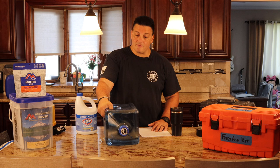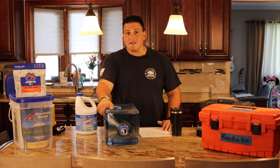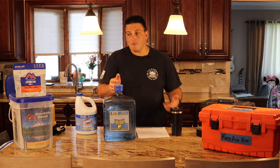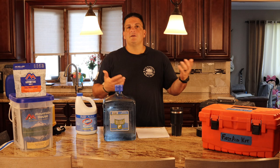I also have some 5 gallon jugs. But if you think of it, one 3 gallon jug is enough for me for 3 days. I have little kids. Are they going to use as much water? No. But if I'm the one doing all the work, I might be using more water than the suggested gallon per day. And I might need to, as a family, kind of ration and share and help one another.